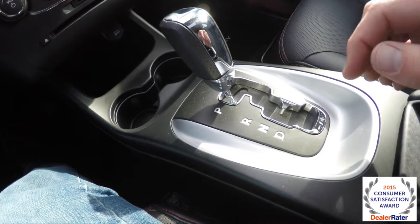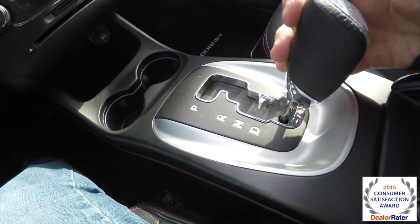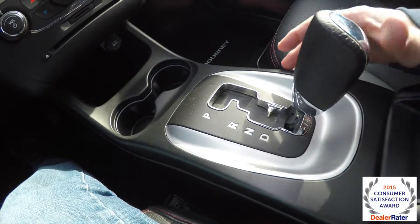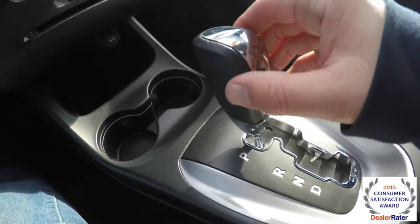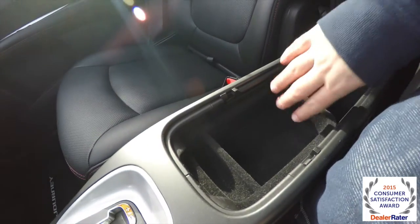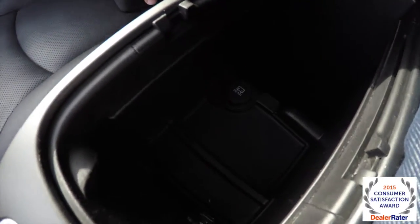You've also got your AutoStick automatic transmission. To put it in AutoStick, just put it all the way behind drive. To upshift, tap to the right. To downshift, tap to the left. Just tap back up in the drive, put it back in the drive. Shift handle is also perforated leather. Storage console with a sliding removable tray. Inside you have a 12-volt power point.